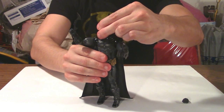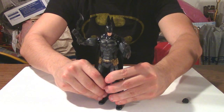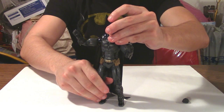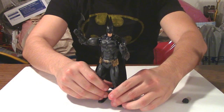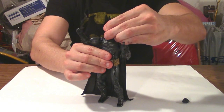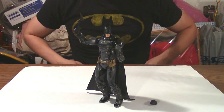And another thing I didn't like, and this is probably just my figure, but who really knows, depending on how DC Collectibles decided to package their Batman figures, is that his ears came kind of warped. So every so often I need to bend them a certain way to make sure that they're pointing straight up instead of at an angle, and he looks more like Vampire Batman rather than regular Batman because of how warped the ears are on his cowl. But there you go. There is Arkham Knight Batman.